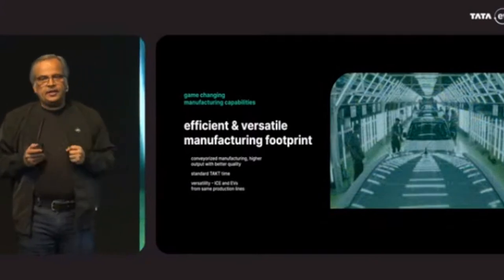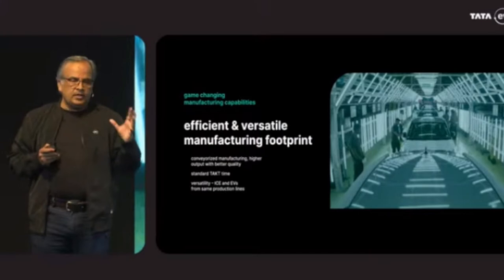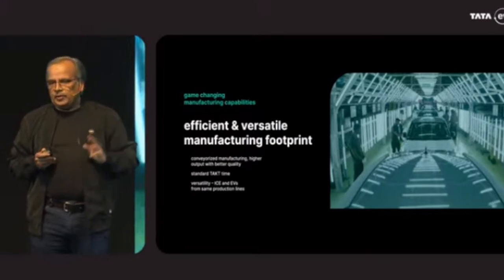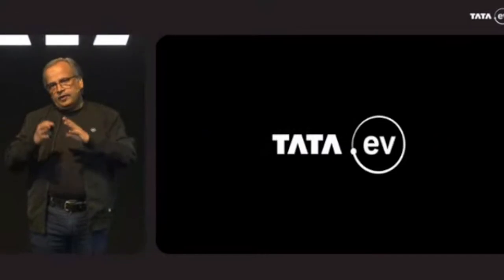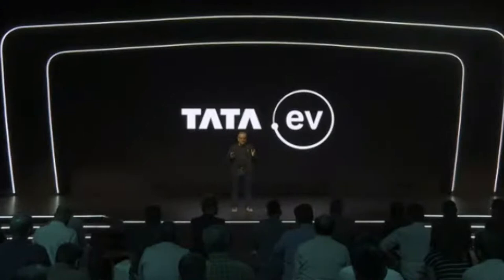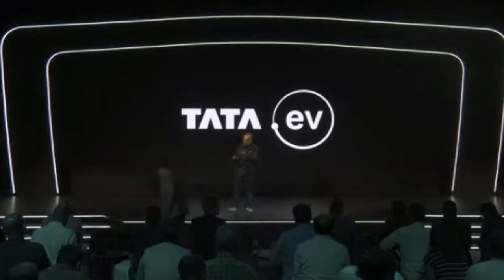And therefore, that versatility in terms of doing what we need to have, whether an ICE or an EV, the fungibility is phenomenal. So that was how we've looked at all these five aspects in order to create a game-changing product. And I'll now call upon Vivek to take you through the experience of how we're going to do it with the customers.